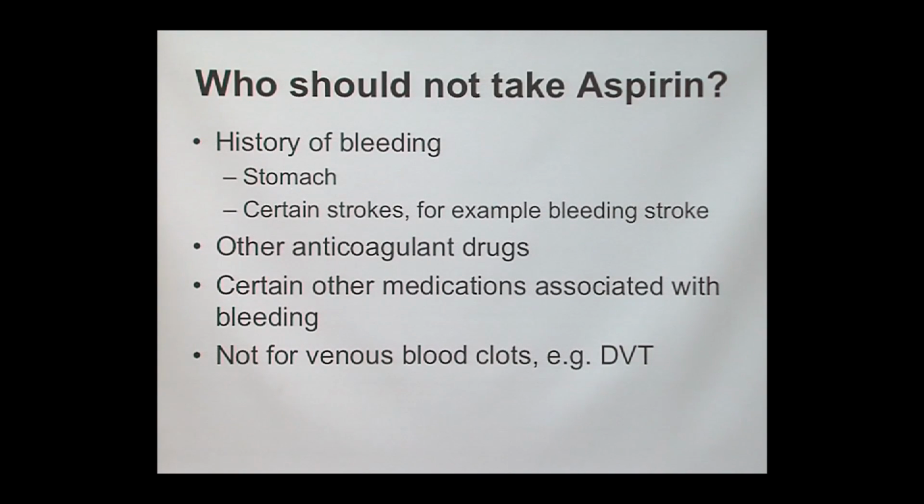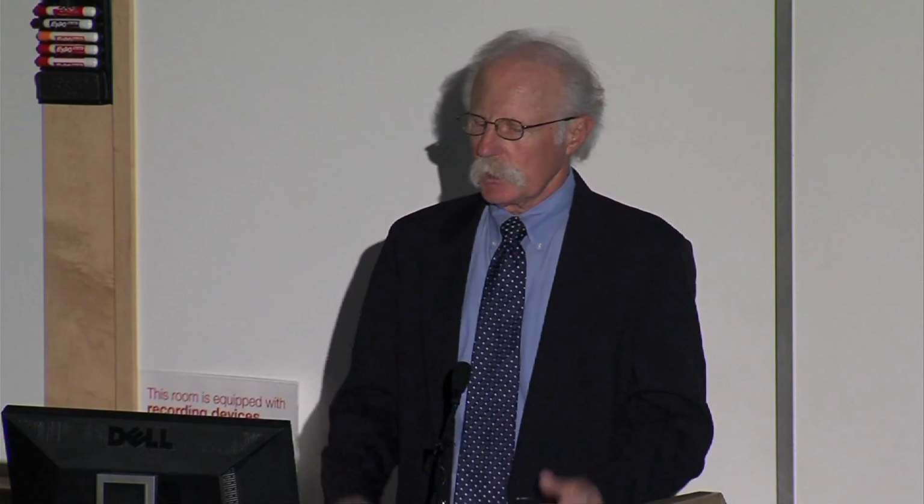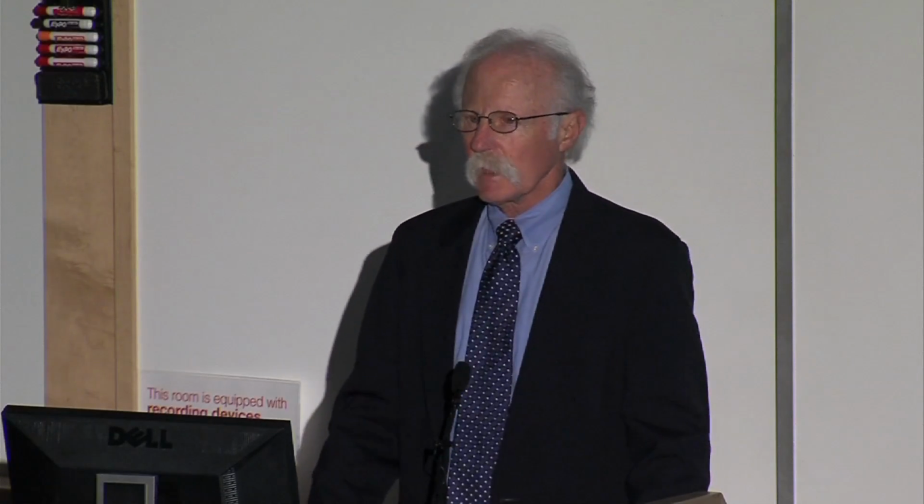There are certain types of stroke. You can develop a stroke because of a blood clot, or there can be bleeding. Patients, for example, who have very high, uncontrolled high blood pressure are more likely to develop a stroke where, because of the pressure, there's actually bleeding, and of course, you would not use aspirin. What's the mechanism of aspirin that's antiplatelet? How does it really work? Okay, good question. So the question is, how does aspirin really work?